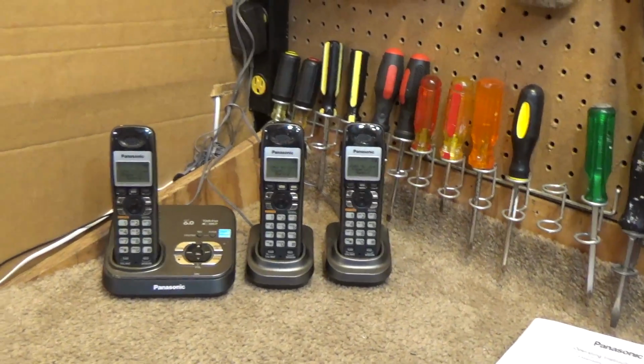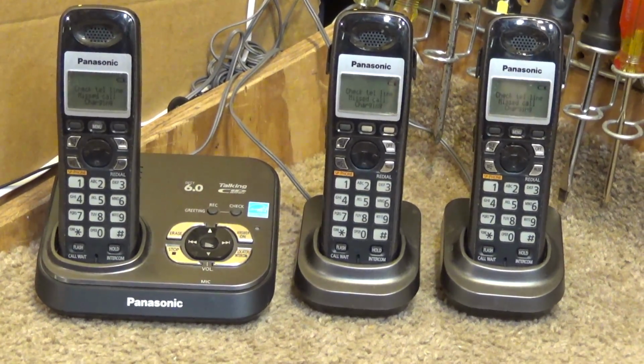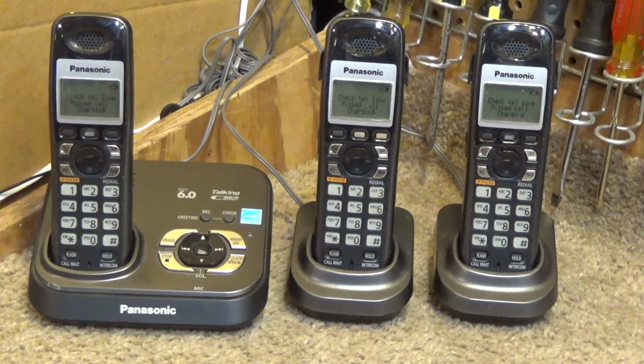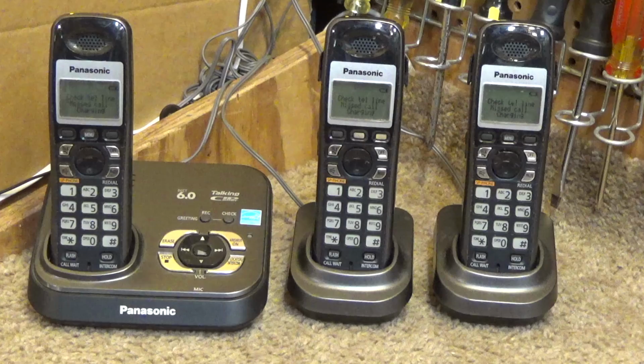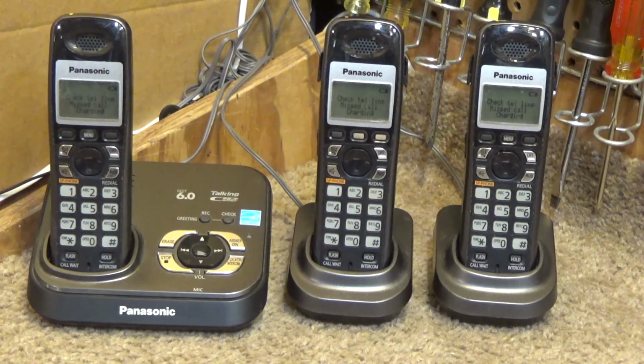I didn't usually get 3 hours out of it. I would say it was maybe 2.5, because on a summer day, if I'm using the phone a lot, I can go through an hour or two in a day, and I would usually only get a day or so of charge out of these. If they didn't make it on the charger every night, it would give out sometime the next day. So the batteries really kind of stunk in these.